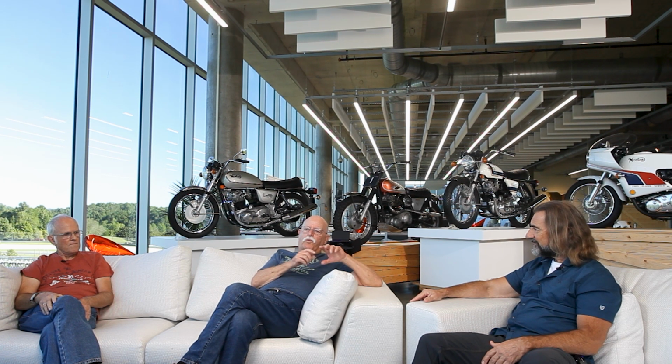And when Bob looked at this, that evolved into the High Rider, which is not very popular in the Norton circles, but at the time, if I'm right, it was the first production, I won't say custom motorcycle, but more, you know, with the high bars. Chopper style.